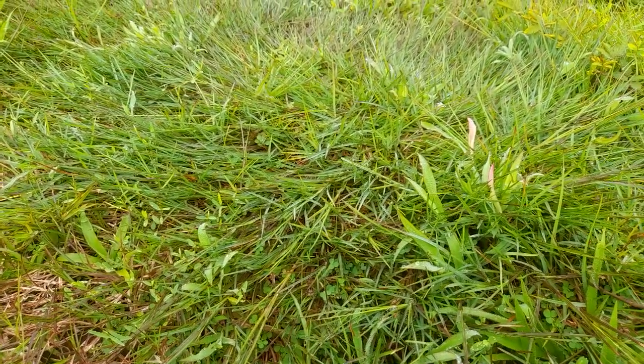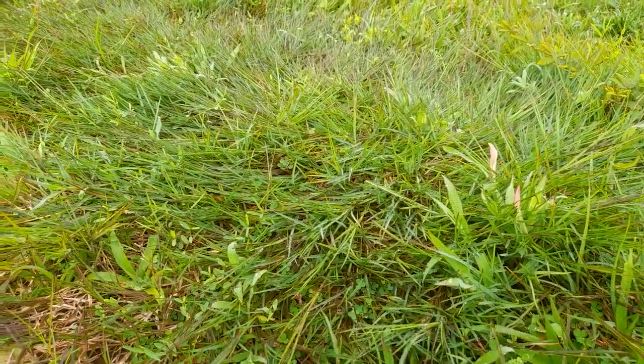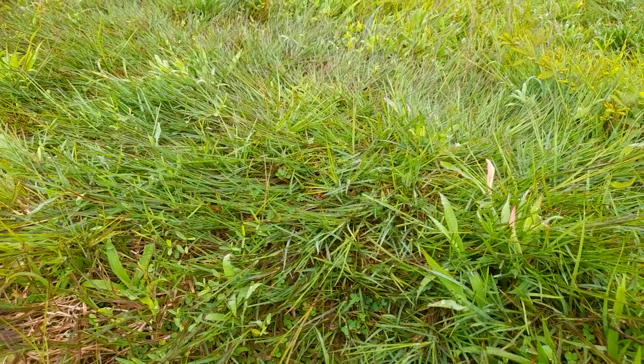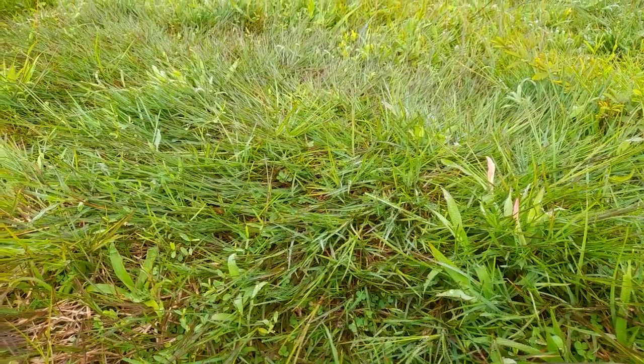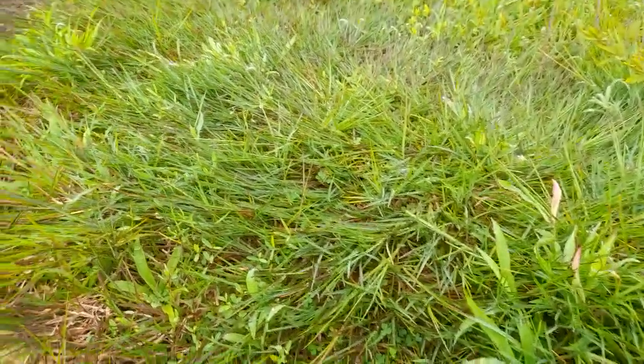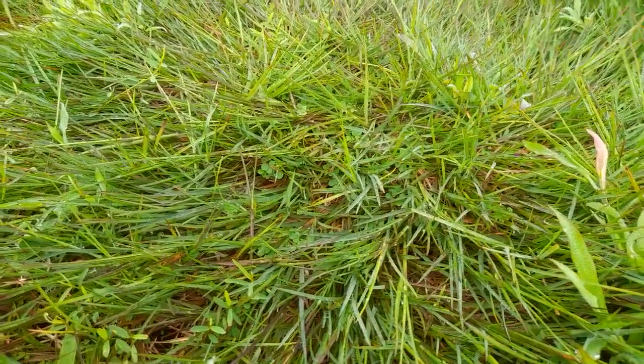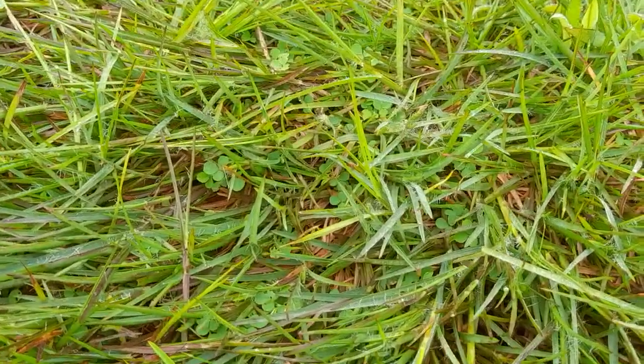So while covering all the flora of this Dakshina Kannada, one of the grasses I clicked and tried to get identified. They said it's a sedge. So I started looking a little bit at these sedges, and they're a very fascinating group of plants.